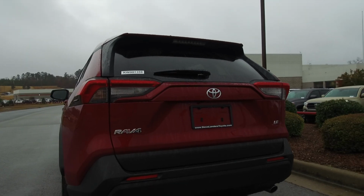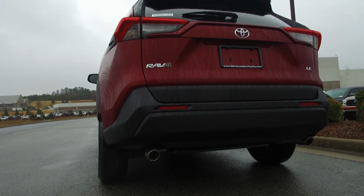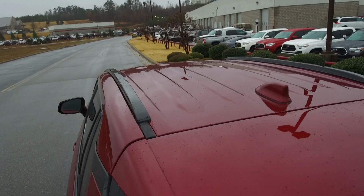Oh, and you'll also notice the dual chrome exhaust tips in the rear, and on the top, the all-new black roof rail design.